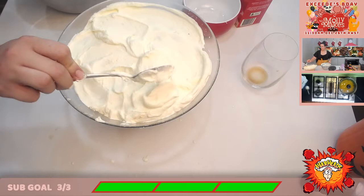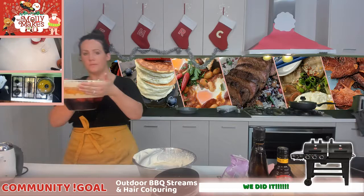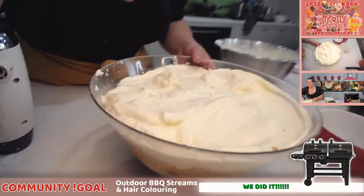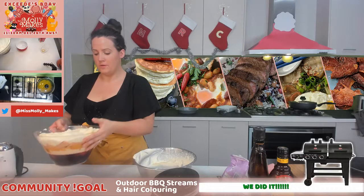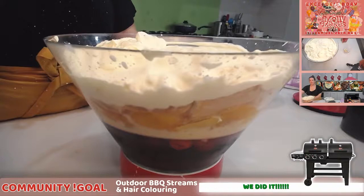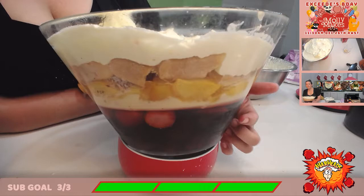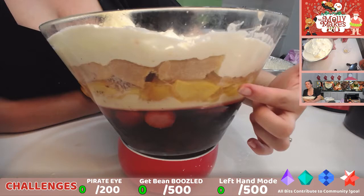Tiramisu! So we have layers in here of. I feel like this needs to get lower. Hold on. Nah, still needs to get lower. Let's try this again. Hey, there we go. Can you see? So we've got layers of jelly, and then layers of jelly with fruit in it. So we've got strawberries, cherries, blackberries, and raspberries. We've got a layer of custard, roasted peaches. Then we also have our sponge with some spiced rum and then cream.